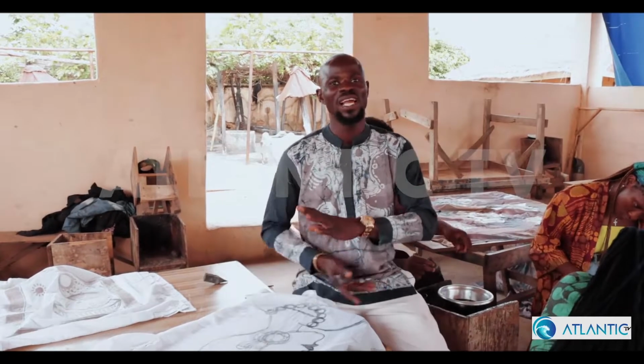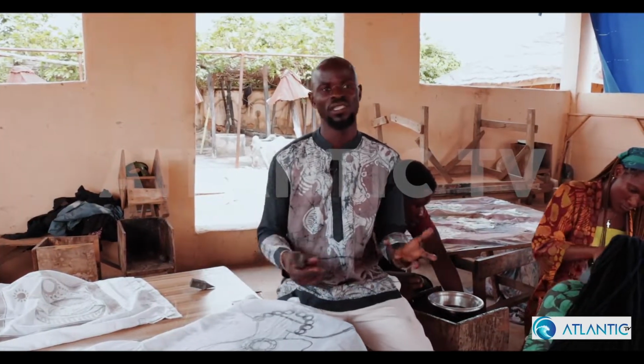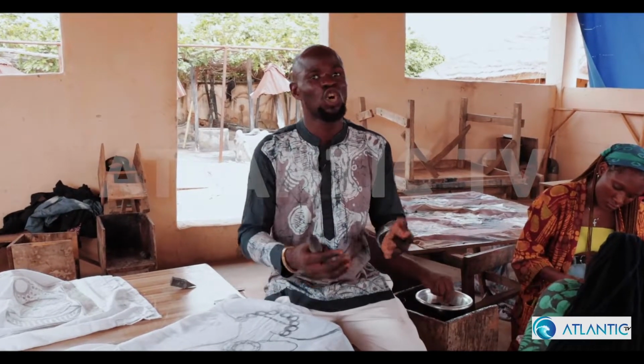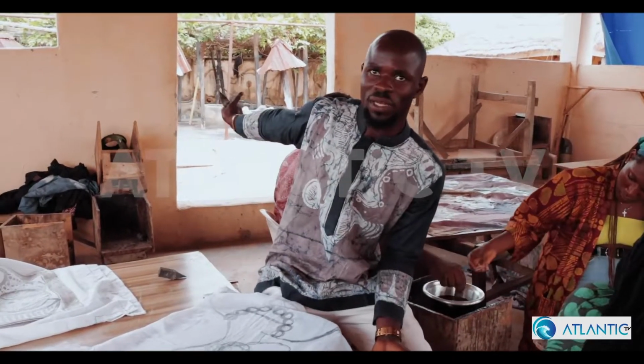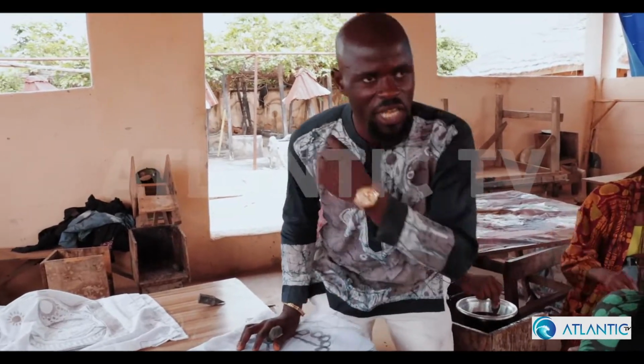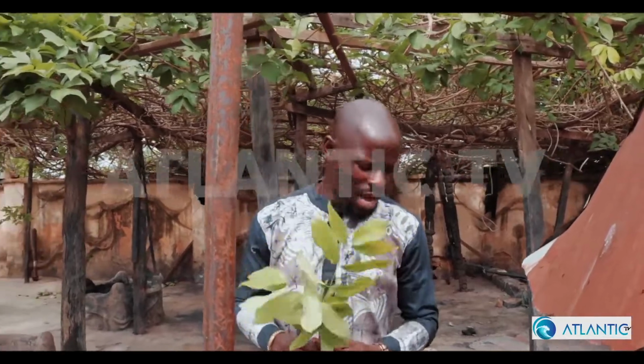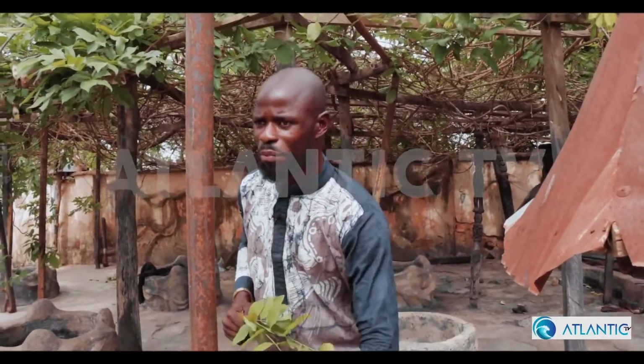For example, if you want several other beautiful colors, most of the time we import them. But this beautiful color we have in Africa is called indigo. When we go to our dye pit, I'm going to explain how we normally process indigo in Africa. This leaf is called indigo leaf, and this is the indigo pot, the dye pit.